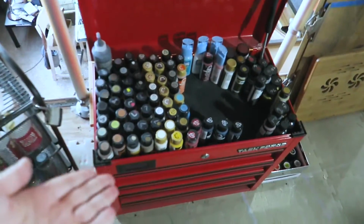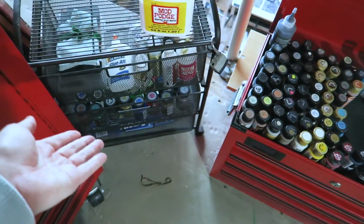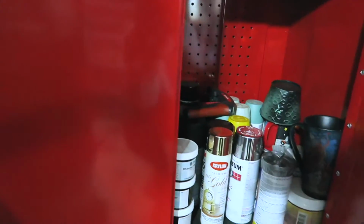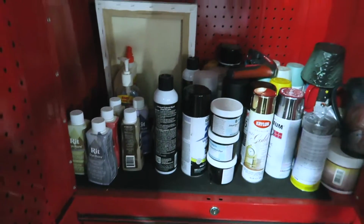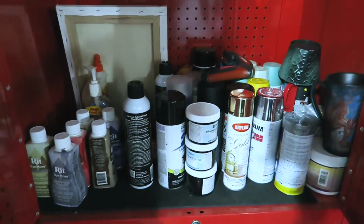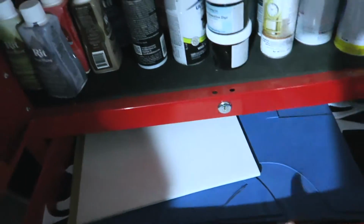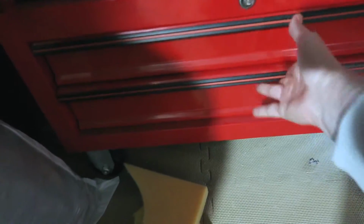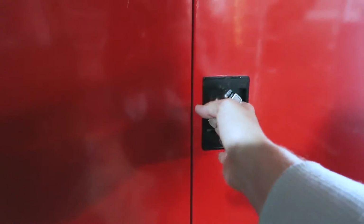This is my paint storage area where all my paints are. Pretty self-explanatory. Over here, Worbla box, and also some foam I see in there. And here, locked cabinet. Well, not really locked, is where I keep all the chemicals and bad smelling things in its own little compartment. Down here is more flat foam and other foamy foams. Keep that closed because it smells bad.